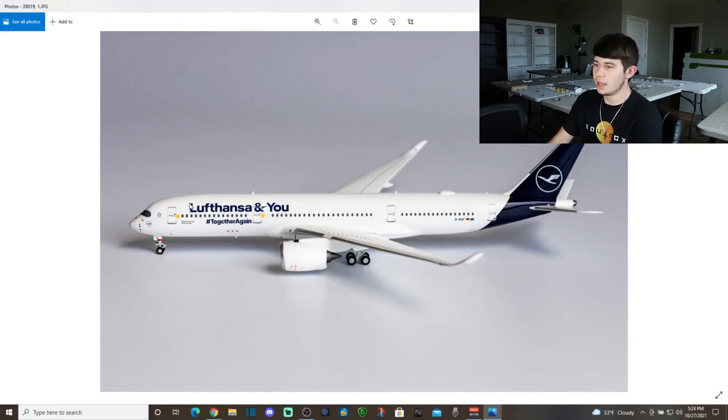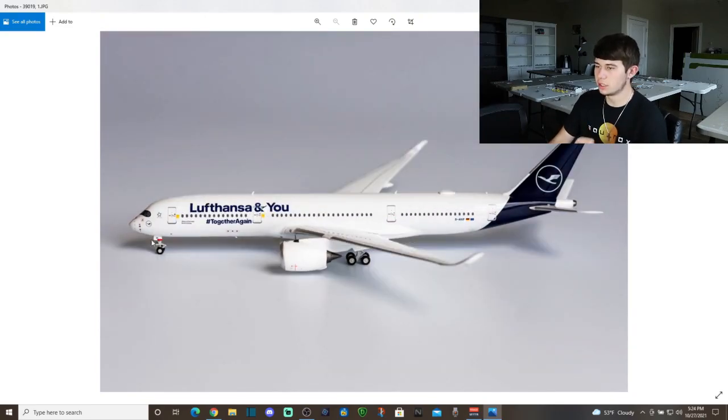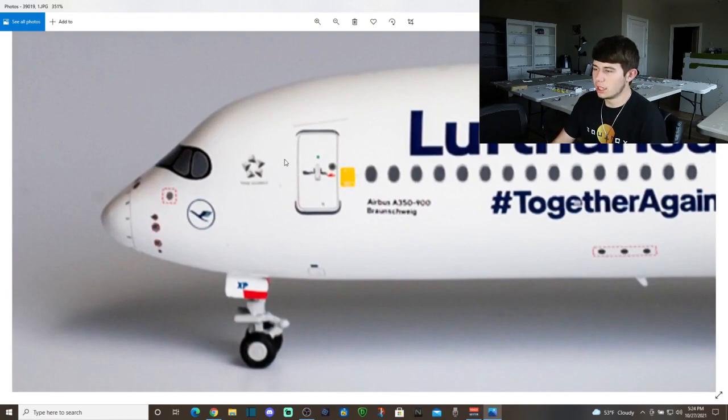Registration, the aircraft name, and then the Lufthansa doesn't start right here, it starts right here. But we'll glance over the differences. Let's get started with the Together Again. We got the cockpit windows, once again, Star Alliance logo, so both these are in Star Alliance, pardon me. L1 door, and then the yellow right here, that's really cool.